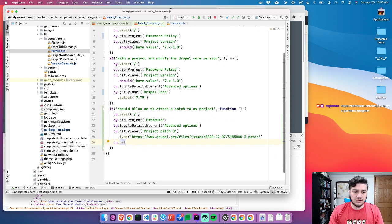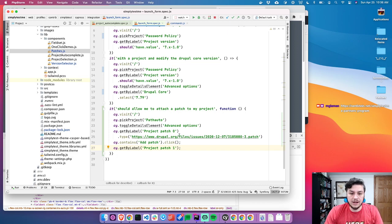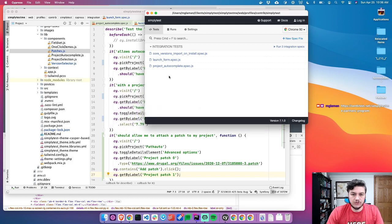dot contains add patch, click, and cy.get label. So when we do this, we're testing that we can add a patch, and we should get an additional one added. So we should have project patch 0, then project patch 1. Cypress is still running, so let's open this.